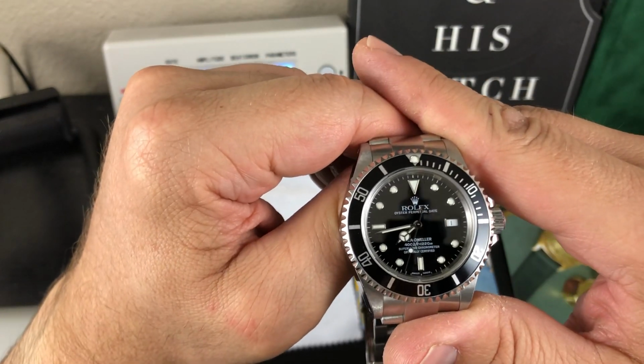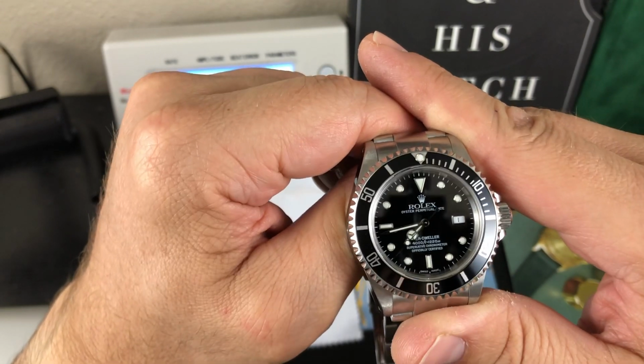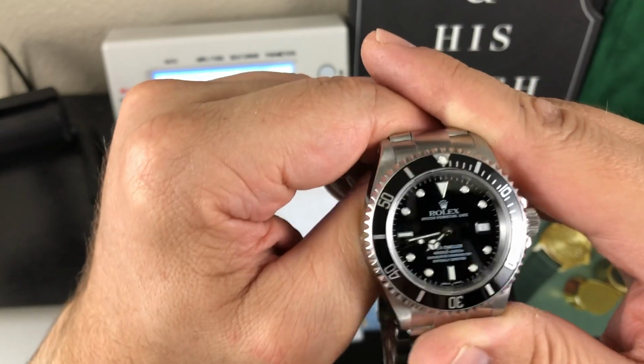So if you're looking to get into the Rolex line, I still think that pre-owned, older, neo-vintage like this is something that I recommend.